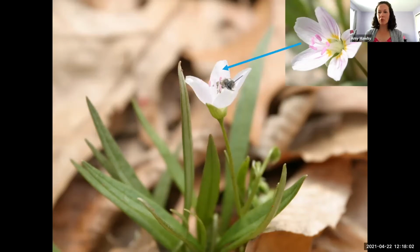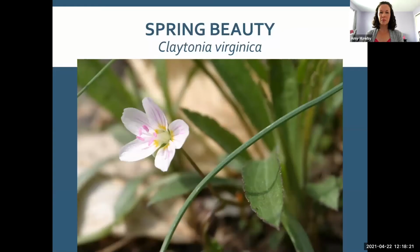maybe another couple plants. So what's really neat is if you can see on the anthers up here in the flowers, you can see that the pollen for spring beauty is pink. And so a lot of times the bees, when you see them, they'll have pink pollen all over them. So you know that they visited the spring beauties. So here is spring beauty. Again, really great examples of some of those adaptations.